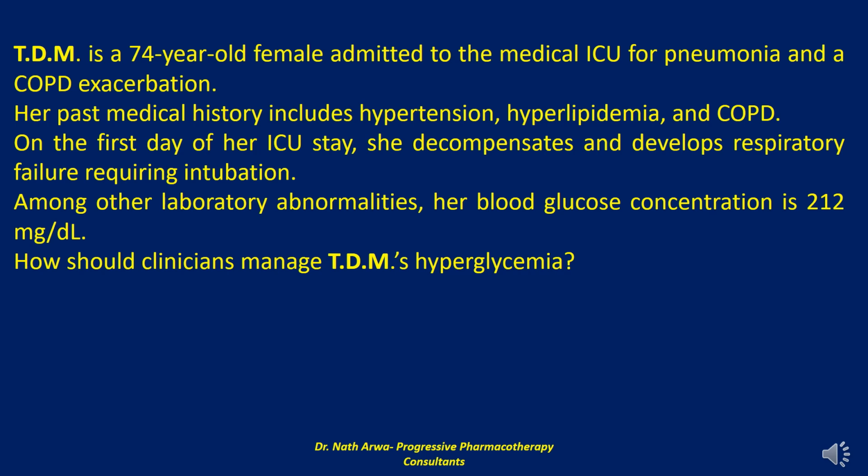Since TDM's blood glucose exceeds 180 mg per deciliter, clinicians should attempt to achieve better glycemic control. First, dextrose-containing fluids should be minimized, and any enteral nutrition she is receiving should be evaluated. Medications, like steroids, that might increase her blood glucose concentrations should be assessed and minimized as possible. If her blood glucose remains high after these measures, it would be appropriate to initially consider sliding-scale insulin with regular insulin.